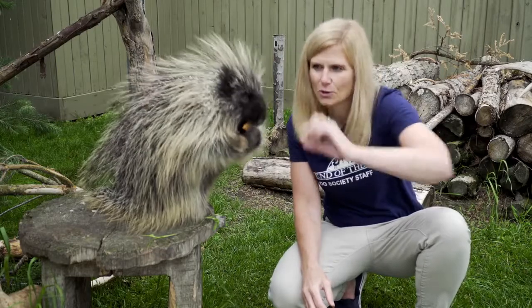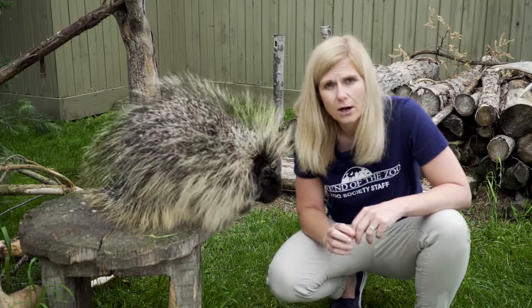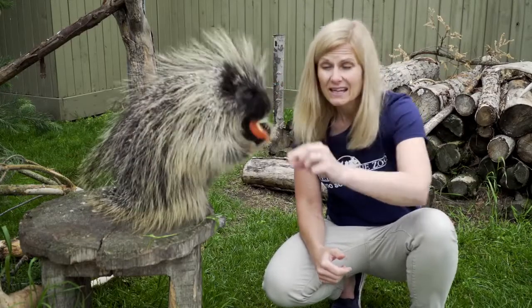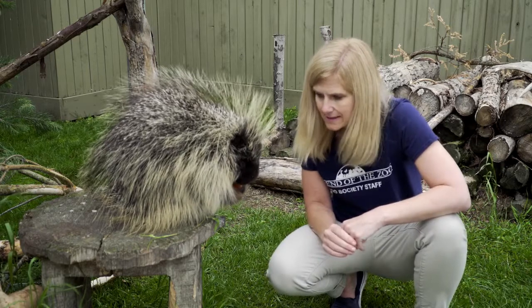Now Georgia here is going to constantly look for food, so I'm going to give her a nice orange carrot, very similar to her orange teeth. I don't know if you saw those sharp claws too when she lifted up there. Porcupines are amazing at climbing trees. She can get up there much faster than I can. Now typically they're slow, but when they climb trees, they're quite fast.